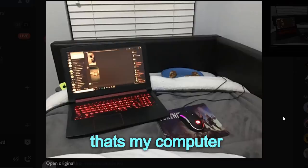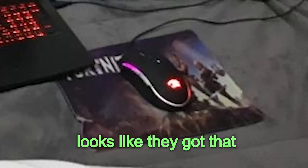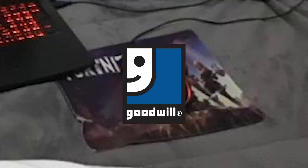That's my computer. Dude, that's literally my computer. I'm disappointed. Looks like they got that mousepad off a Redbubble. They got it off Wish. Etsy. They got that off a thrift store. Whoa.